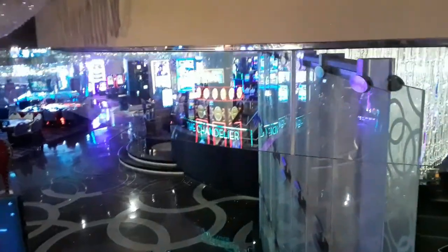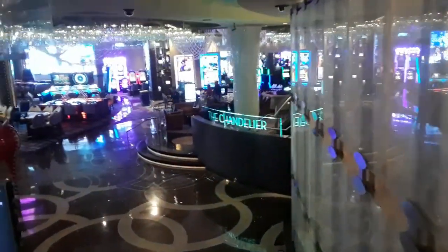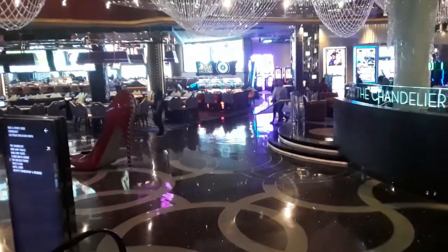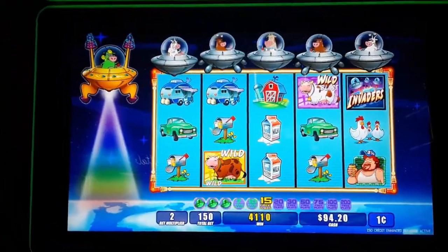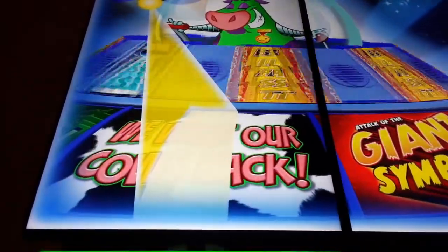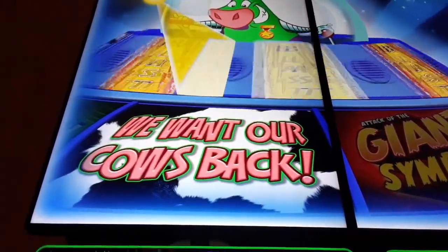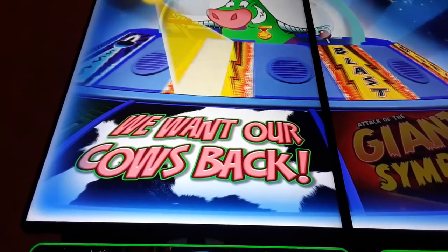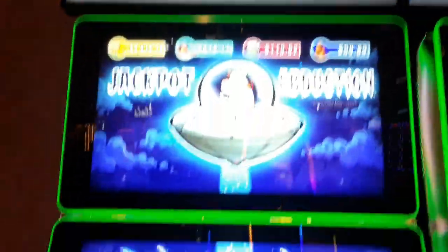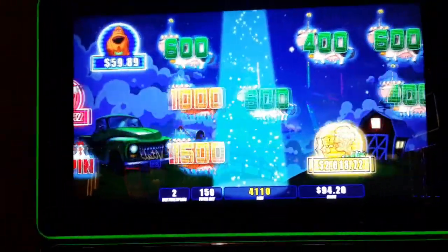All right, I want to see if I can find a Harley Davidson machine. They're kind of tough to find on this trip. Maybe I'll get lucky at the Cosmo. From the planet Mars! Here we go. What do we got here? Oh man, land a big one.